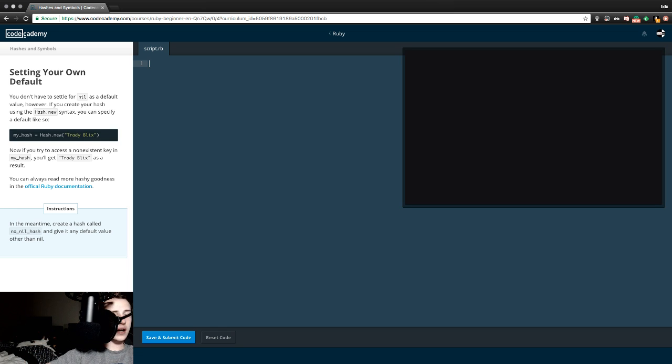So let's do no_nil_hash equals Hash capital dot new, followed by null. Hopefully that's not too on the nose. Alright. I'm assuming null has a value since it didn't show Trady Blix. What if we type something nully? Oh, it's just all empty. Cool. Save and submit. Green check mark.